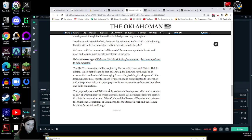Okay. When first pitched as part of MAPS 4, the plan was for the hall to be a center that can host activities ranging from coding training for all ages and other learning academies, versatile space for meetings and events related to innovation and entrepreneurship, and pop-up spaces for entrepreneurs to showcase new ideas and build connections. The proposal predated Beverett and Tannenbaum's development effort and was seen as part of a first phase to create a denser, mixed-use development for the district that is to be centered around Styles Circle and the Beacon of Hope, located between the Oklahoma Department of Commerce, the OU Research Park, and the Ham Institute for American Energy.